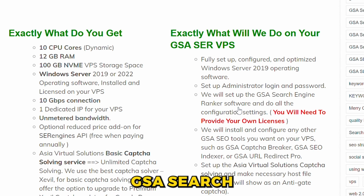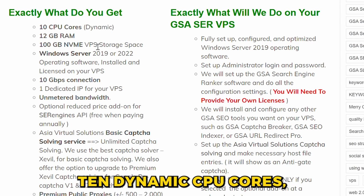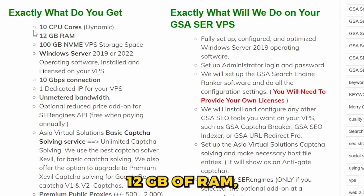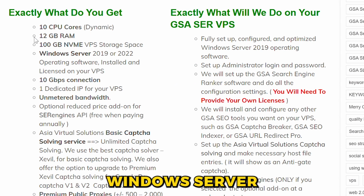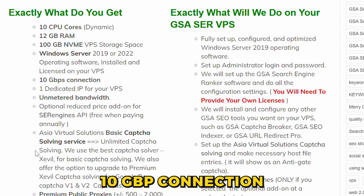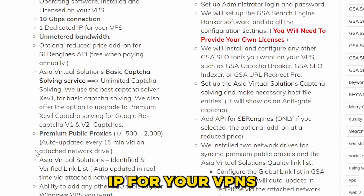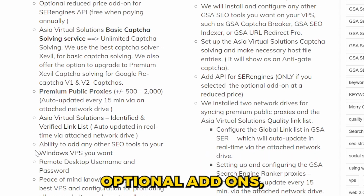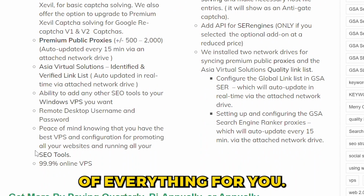Here's what you get with GSA Search Engine Ranker VPS: 10 dynamic CPU cores, 12 GB of RAM, 100 GB of lightning-fast NVMe storage, Windows Server 2019 or 2022 pre-installed and licensed, a blazing 10 Gbps connection, one dedicated IP for your VPS, unmetered bandwidth, optional add-ons including SEREngines API. We've taken care of everything for you.